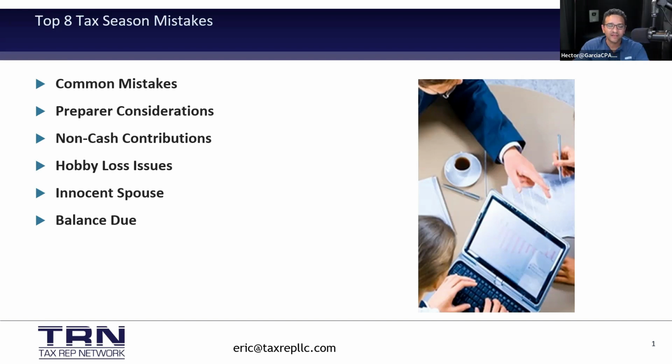Okay, so the next one is balance due. What's the deal with this one? Which honestly, we've already covered. I generally do these two together. Same thing, right? If there's going to be a balance due, think through before you just file. For instance, married filing joint, married filing separate, we talked about.